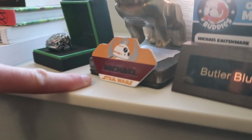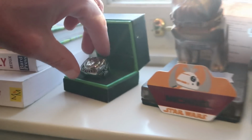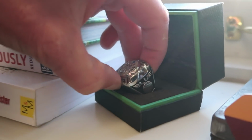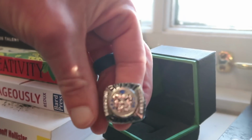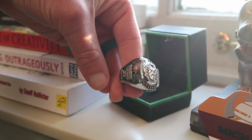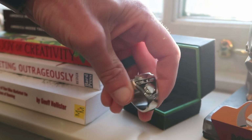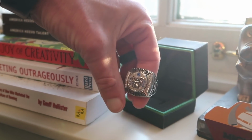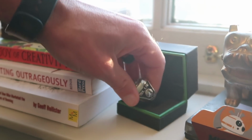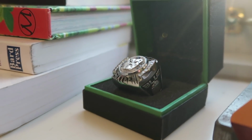My own Star Wars name tag? Yeah, you probably wear that one more than your Butler one. This one is cool. This is Trip's Sweet 16 ring. Get in focus on that. There we go. From the 2016-2017 season. It says blue on the side, so it is his. I'll just put that back there. You can zoom in on it. And then that's next to some books I'll probably never read.